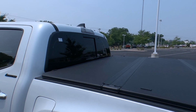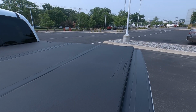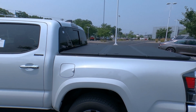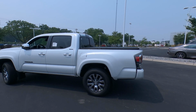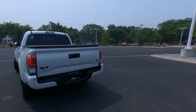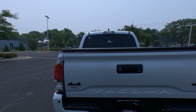Now this one's been upgraded with the factory hard tonneau cover, and it's got Tacoma stamped in there. $650 extra, and then this one has the remote tailgate release for your keyless fob as well, so you got a nice secure place to stow your stuff in the back. And again, this one does have the mud guards on the back here. As we swing around to the tail lights, still a little disappointing because the tail lights on here are not LED, they're still halogen tail lights.